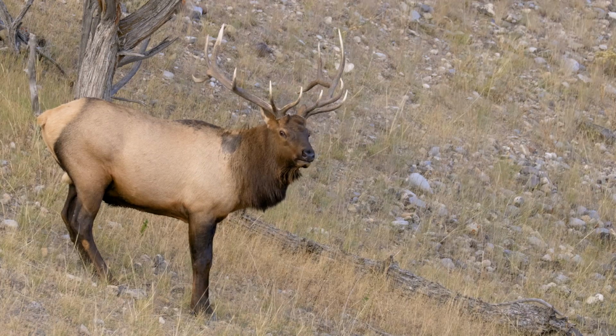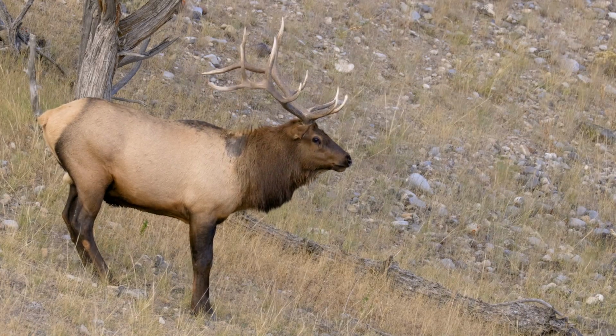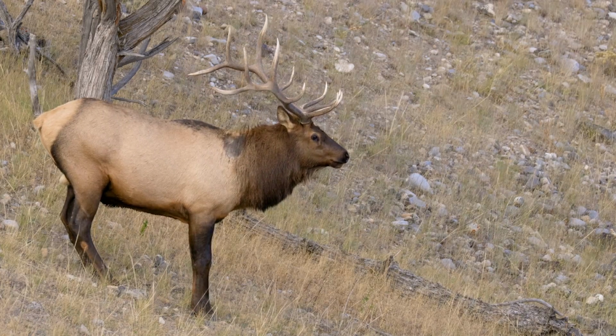If you miss the deadline, you can still buy a point in Wyoming for all species, starting usually July 1st. And for elk, it's 50 bucks. I would say Wyoming elk is one of the most popular species that people apply for.